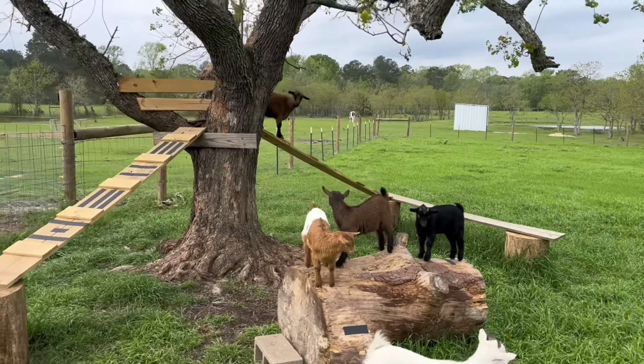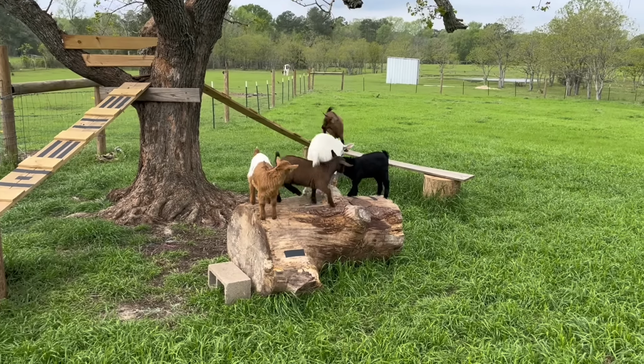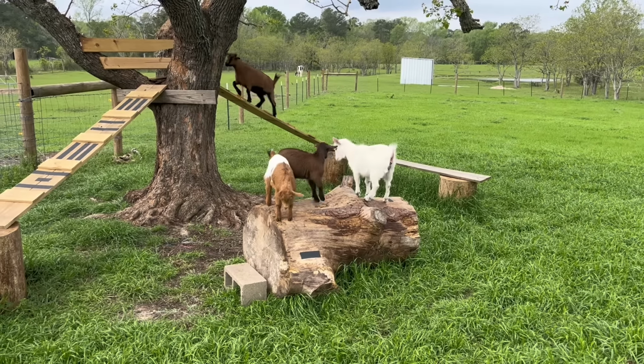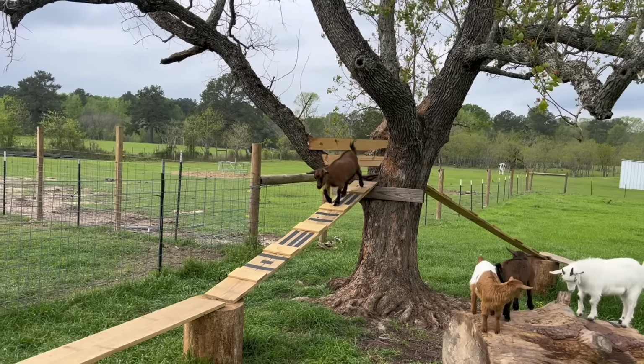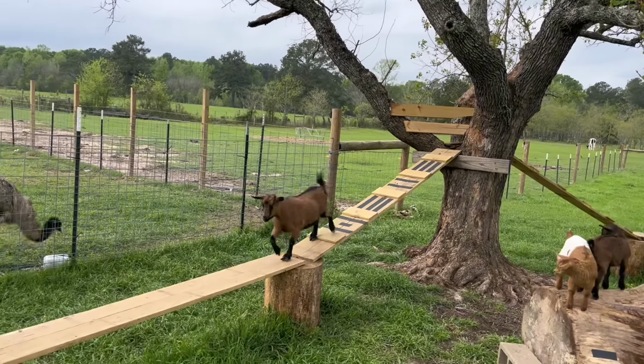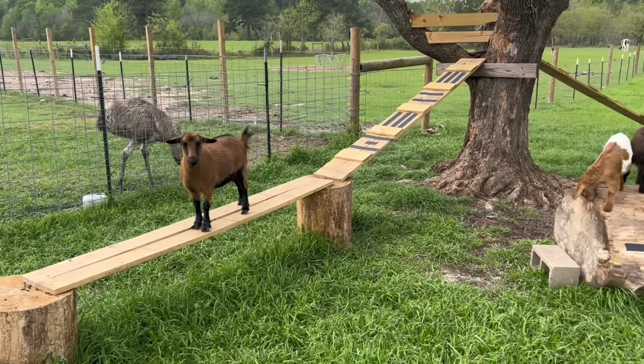Alright. More like grass eating, but somebody's got four of y'all on that log, really? Four of y'all on that log? Come on, Bam Bam. You may as well join them.